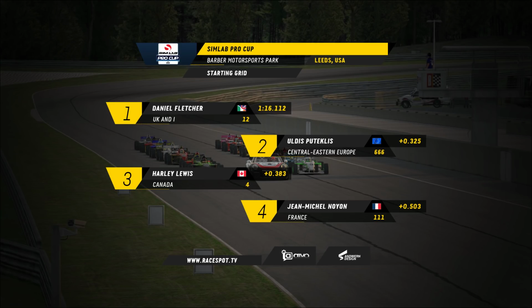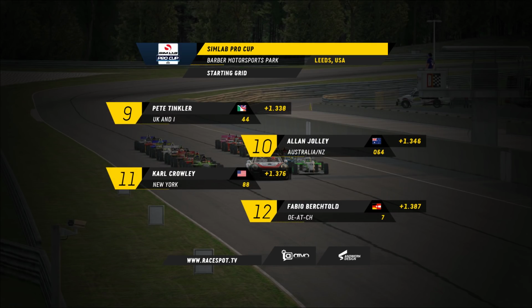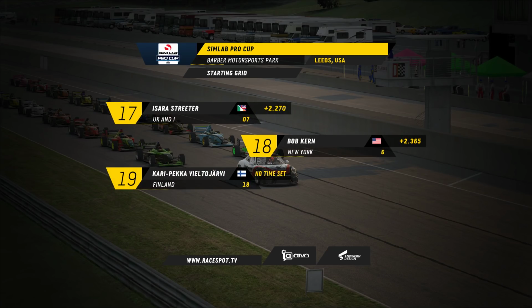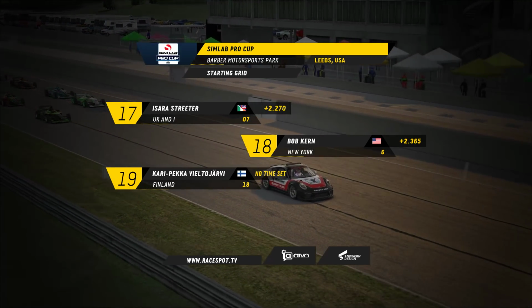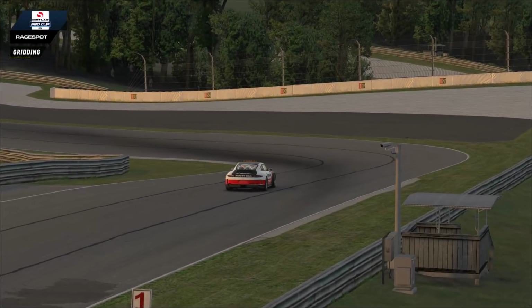second back. Second row, Harley Lewis and Jan-Michael Noyon, Canadian and a Frenchman on that second row, with John McCutcheon and Martin Arnoldus on row number 3. Variety of nationalities through the first 3 rows. Henry Robert and John Morgan on row number 4. Pete Tinkler and Alan Jolly on row 5. Carl Crowley and Fabio Berchtold on row number 6. Erwin Vandenberg and Scott Kirchner on row 7. Mark Barron and Ollie Rockin on row number 8. With Zara Streeter and Bob Kern on row 9. And Kari Pekka Vichitari did not actually set a lap time, as the field will begin to roll off.